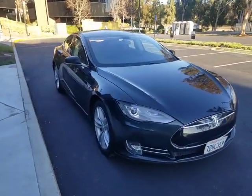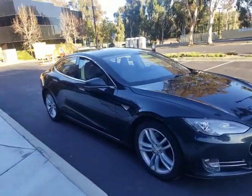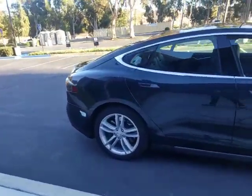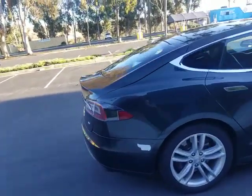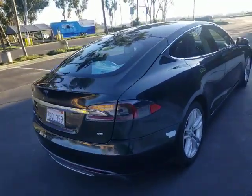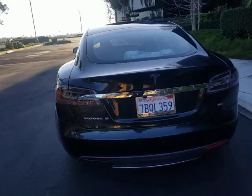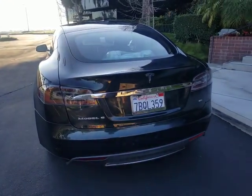It's not a color I've seen around a lot, which I sort of like because it looks different than all the other ones. Got current California registration until July 2021.